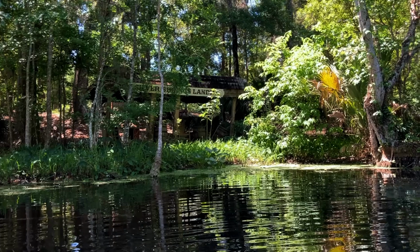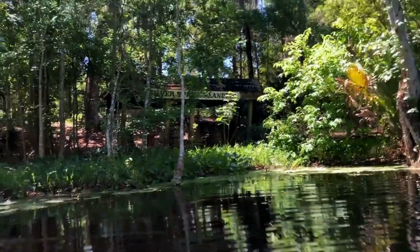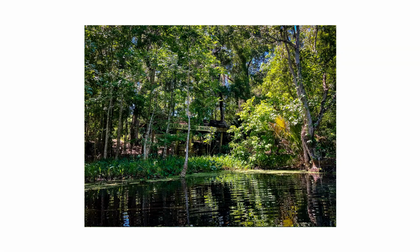There are actually a lot of remnants of old attractions here, including a little landing pavilion that you can't get on. But the only wildlife we really saw was the turtles, well, some birds as well. But you can regularly see manatees and monkeys here too.